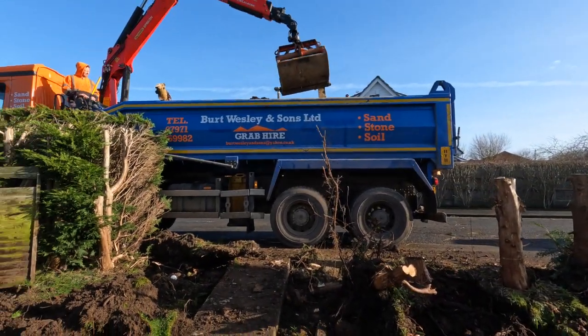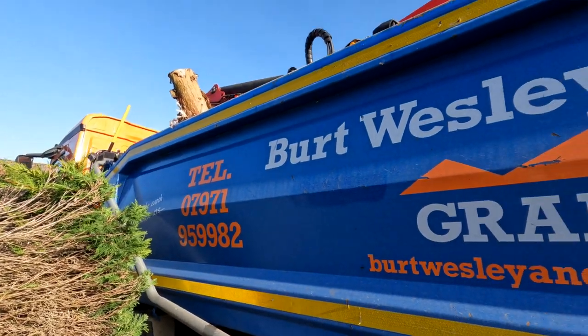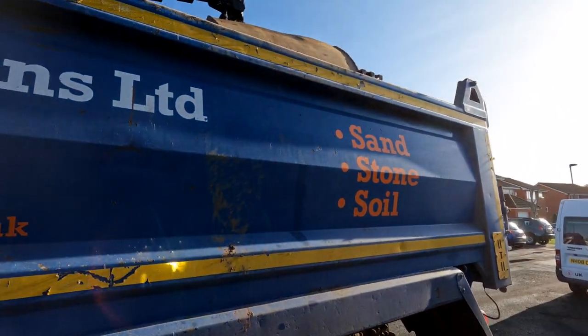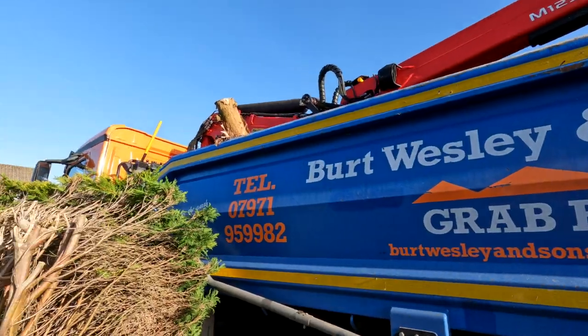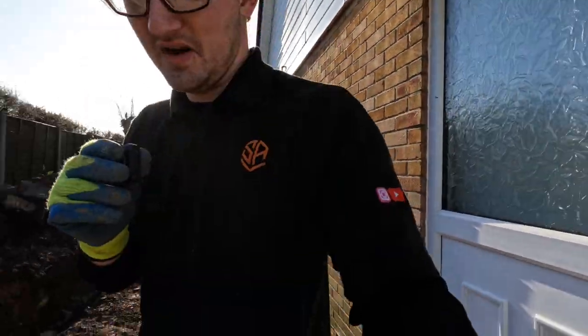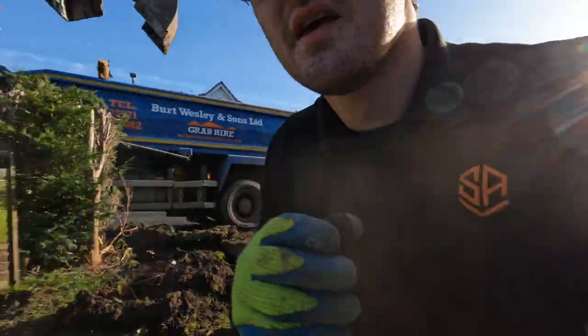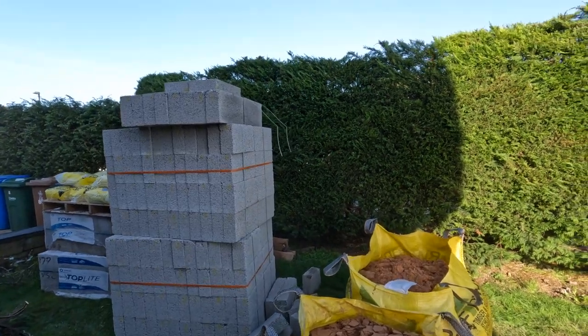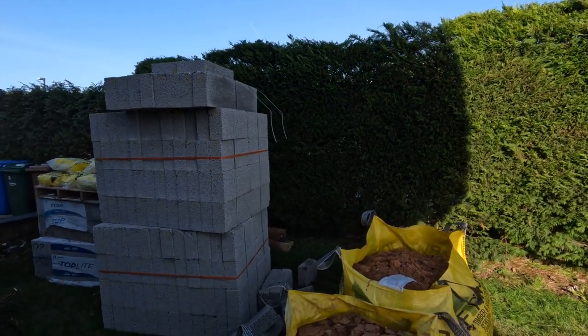So if you're up in the Leyland area, go at Wesley & Sons, that's what you want to do. Pretty amazing, great driver, very skilled, very helpful. Happy days, and as you saw as well, thank you very much to Firwoods for battling against the elements, against the sun in the hedge, and still getting all this in nice.